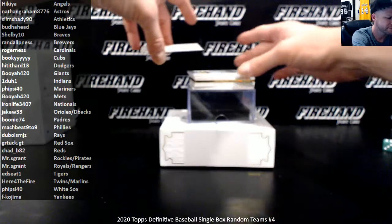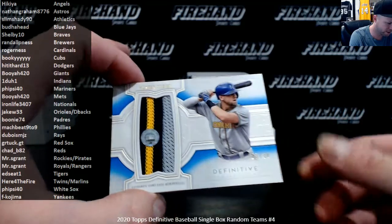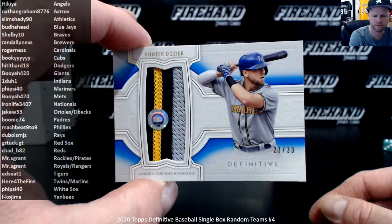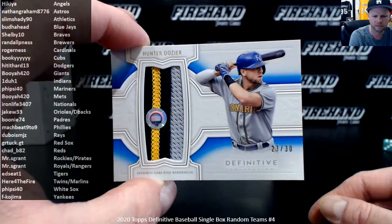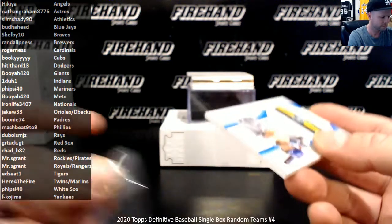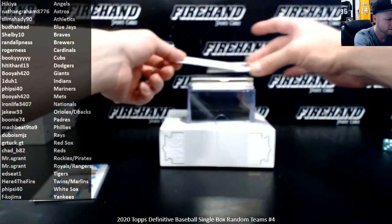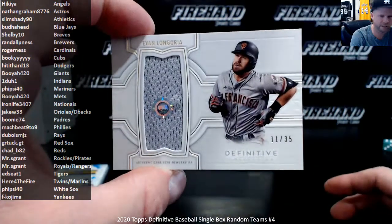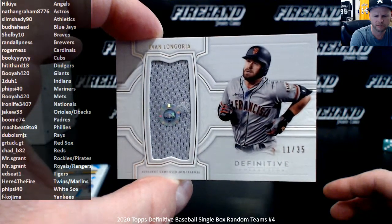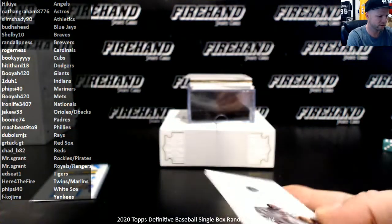Let's take a look. Alright, patch card numbered 23 of 30, Hunter Dozier for the Royals, Mr. S Grant. For the Giants, Evan Longoria, 11 of 35 jersey. Booyah 420 with Giants.